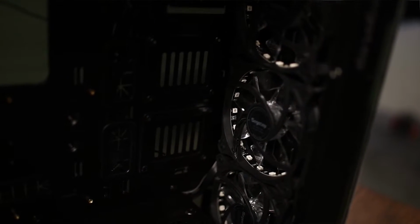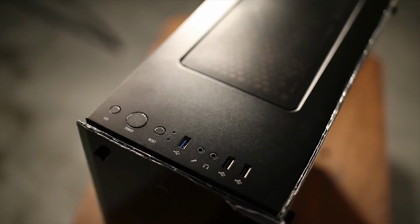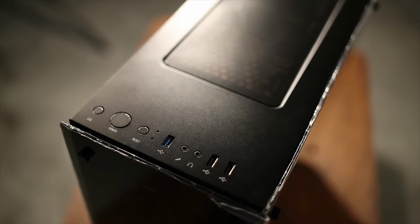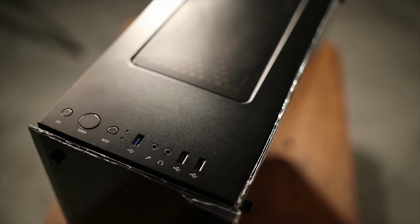However, it is my first time using a Segotep casing, so I can't give my review yet, but maybe I can cover it in future videos. But as of now, I can safely say that the price is really mind-blowing. Alright, let's just get right into the build!